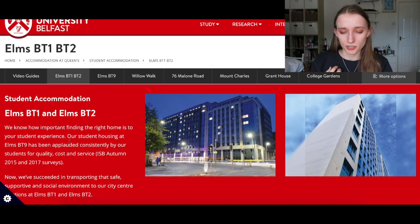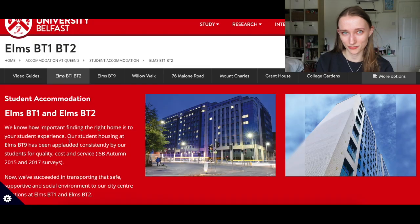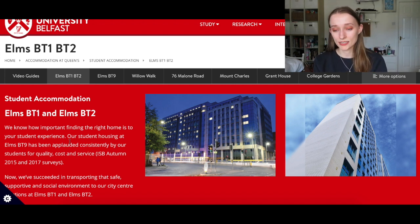Now I'm going to move on to Queen's University, Belfast. Again, the accommodation here was really, really affordable. I went to Belfast in September. I loved it, by the way. The accommodation, again, I thought here was really, really affordable. I think it went down to like £75 a week, which is really good.